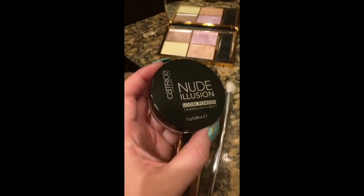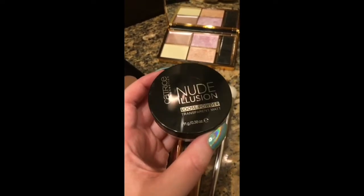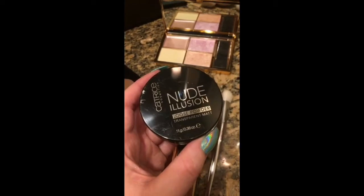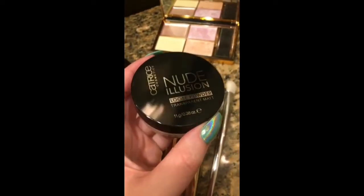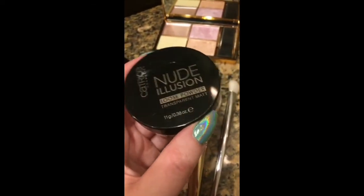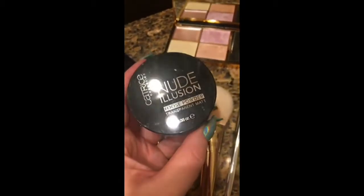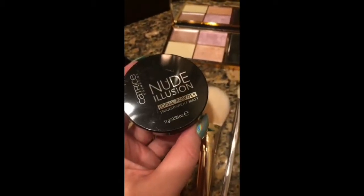But the reason I press a loose powder into my foundation to set it is because I feel if I apply it with a powder brush, I go oilier quicker. So after my first application of makeup in the morning, I'll press the loose powder in to set the foundation, and then throughout the day I'll top up with the pressed powder.